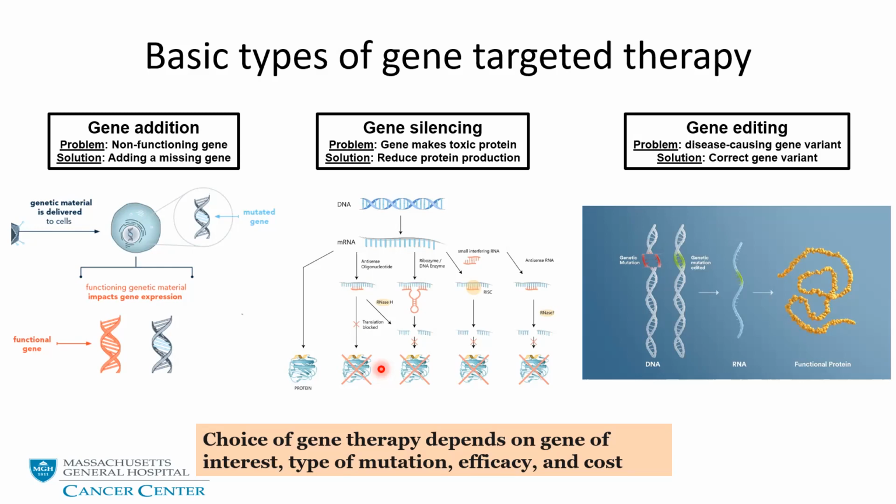A third type of gene therapy, targeted therapy we talk about is called gene editing. This is all the rage now. You may have heard of something called CRISPR or CRISPR-Cas, and this holds promise for curing so many conditions. And the way that gene editing works is by correcting the misspelled word. Imagine a pair of microscopic scissors that could cut out the faulty gene and put in the correct one. Now, I would argue, just like with bridges, the choice of gene therapy depends on what gene you're working on, what type of genetic variations you have, how much it costs, and so forth.